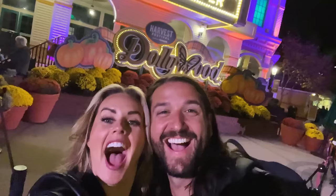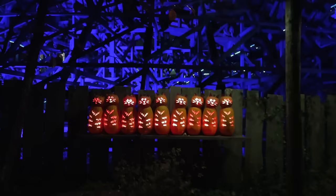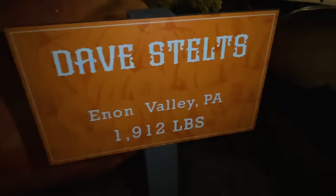All right, we're doing the mine ride, and guess what? Your adventure begins in 0 minutes. Yes! And this is another one of Natalie's favorites. This is very magical. It is. The biggest pumpkin I have ever seen, 1,900 pounds. That's insane. What are we doing now?